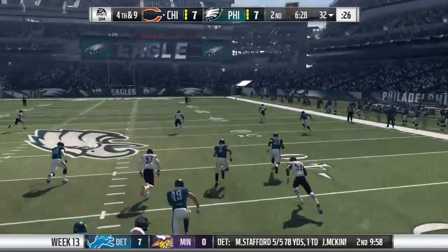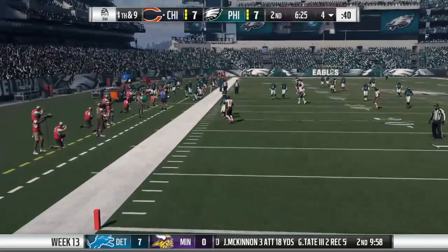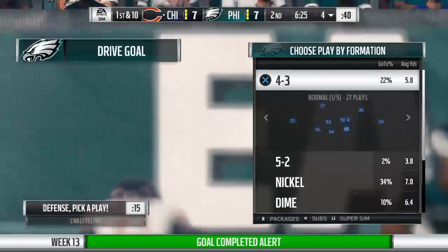And just a single punt for him in the loss last week as he sends this one away. And you can't do it much better than that. This ball kicks out of bounds at the 4-yard line.